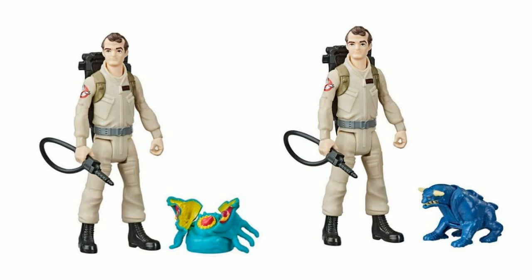So the first ghost here, I know they've got these action features where the ghost splits open as a fright feature. So I'm not sure what this greeny mint coloured ghost is, because he's all split open, so I can't really tell you what it is, but it does look cool. The other one is a very small terror dog, so I don't know what the fright feature in that thing is. I'm assuming the mouth opens up, but it looks pretty cool. I'm assuming these are going to be the budget lines or the basic figures that will be out.